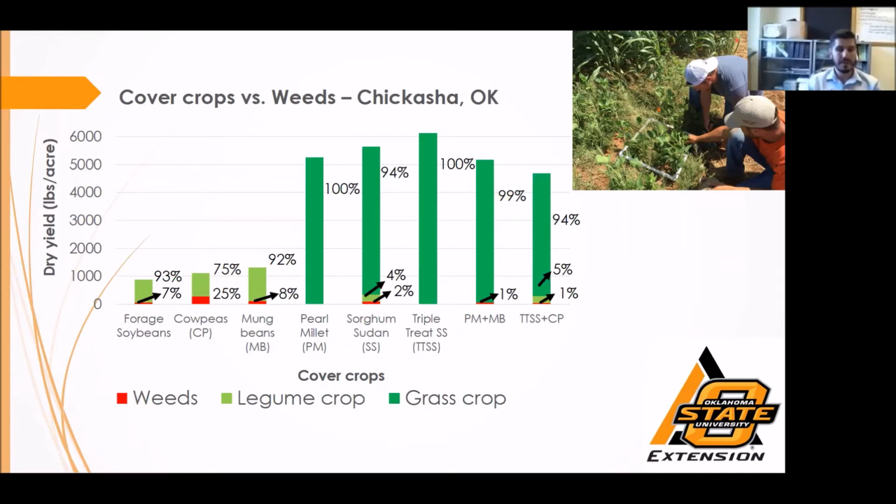It depends on the type of cover crop that you're going to have there, the fertility of your soil, and also what kind of weed pressure you're starting with. In other words, they don't do any miracle here. They are just plants that sometimes need good fertility to grow.